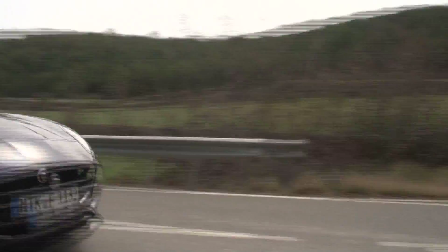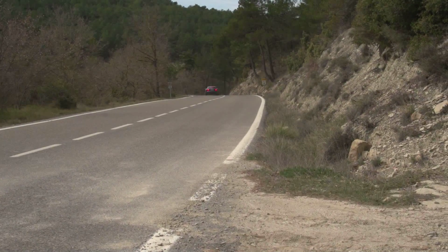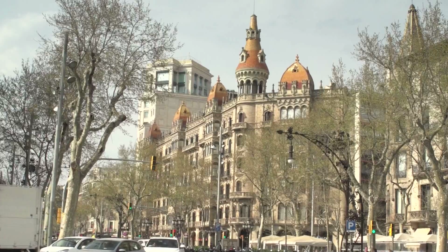This is the Coupe, a hardtop version that promises to deliver just a little bit more enjoyment thanks to a chassis that isn't compromised by a missing roof.